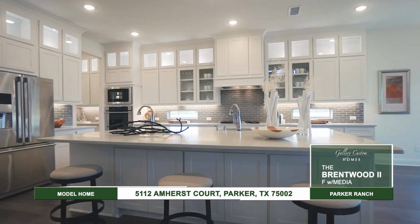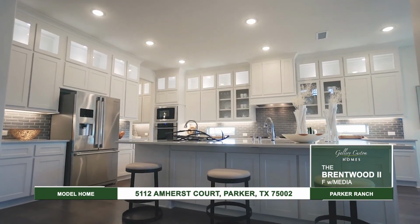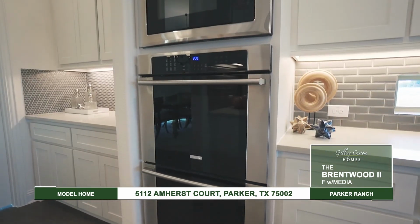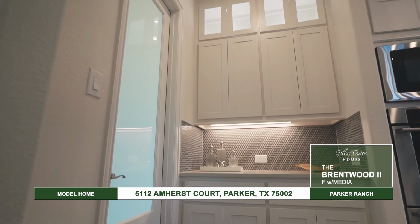Pass into the dream kitchen with granite countertops, center island, ample cabinet space with unique in-lighting, and stainless steel appliances, including a built-in double oven and microwave, and a 5-burner gas cooktop and spacious butler's pantry.